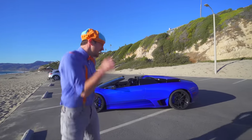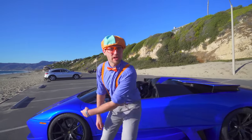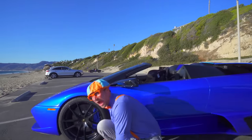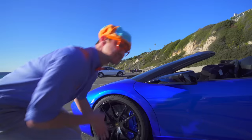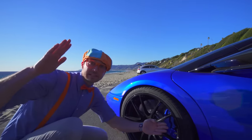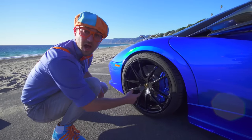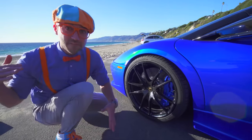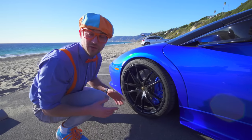Come on! Ooh, look at this. Wow! A big wheel and tire. It is so big. Look at it. It's like that big. Wow, do you see the blue brake? I heard these cars go so fast. A really big brake to slow down the car.